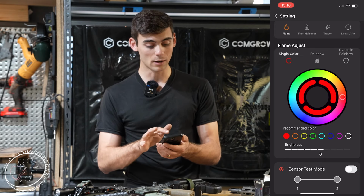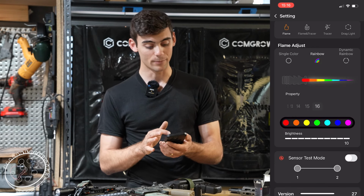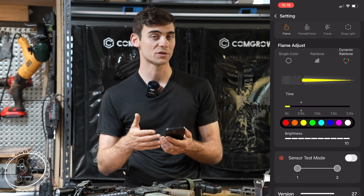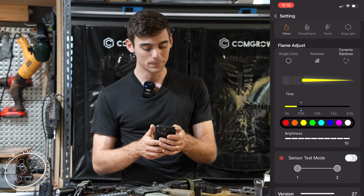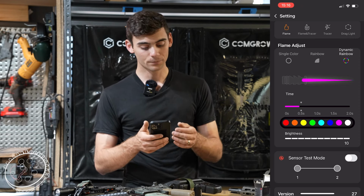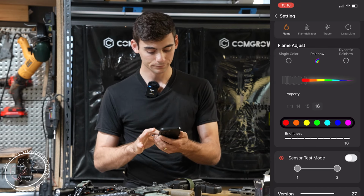So you can choose a single color, you can choose a rainbow, or you can do a dynamic rainbow where the rainbow actually changes over a course of time. So if you're doing a lot of full auto fire, that's something that you'll really see. Otherwise, if you do the rainbow, that color is just going to change every shot or so.